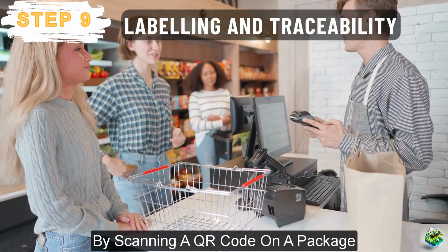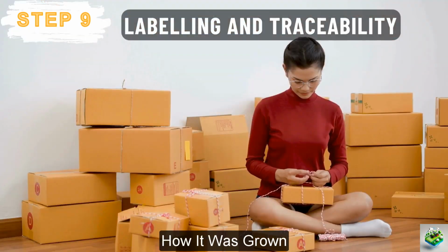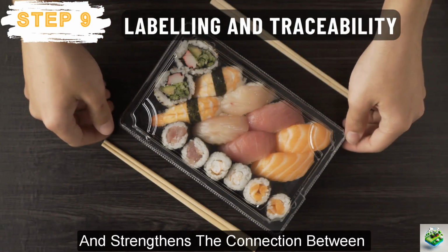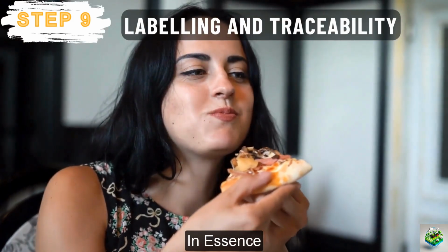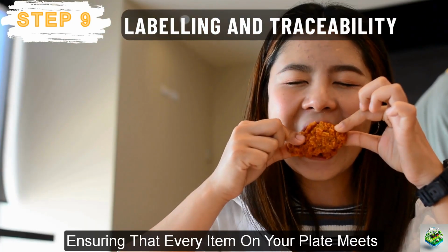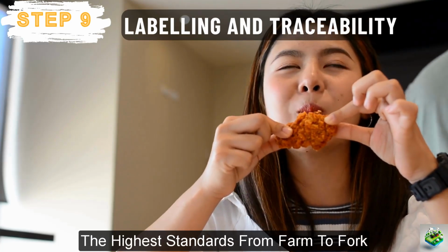By scanning a QR code on a package, they can see where their food came from, how it was grown, and even view details about the farm itself. This transparency fosters trust and strengthens the connection between producers and consumers. In essence, labeling and traceability are key to maintaining food quality, safety, and transparency, ensuring that every item on your plate meets the highest standards from farm to fork.